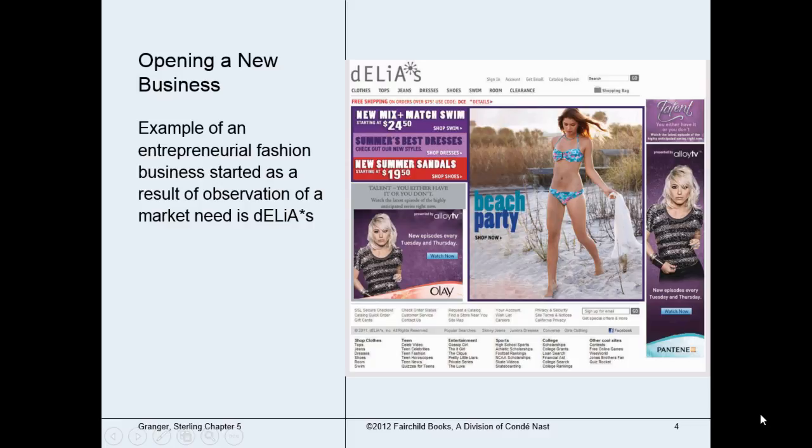startup phase. Now we're going to look at an example of an entrepreneurial fashion business that was started by 2 men, and the name of that business is Delia's. It was founded in 1993, and this is mentioned in your book too. In 1993, Generation Y was a major segment of the consumer market that had not really been targeted, and this generation group was spending billions of dollars annually, much of which was for clothing. The 2 men found that few retailers targeted this group, so they formed what they considered a consumer niche with little competition and focused specifically on targeting Generation Y.